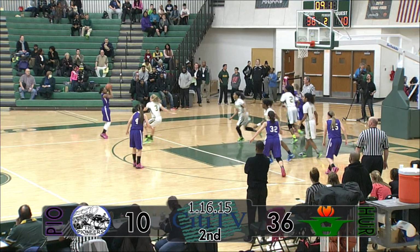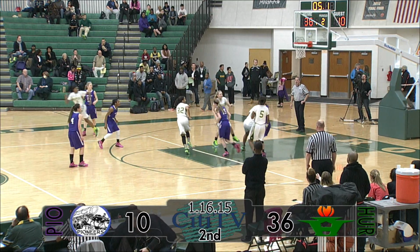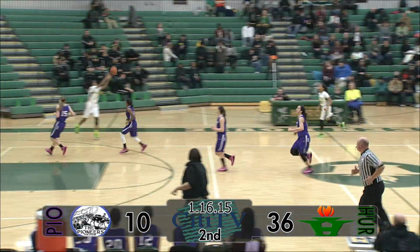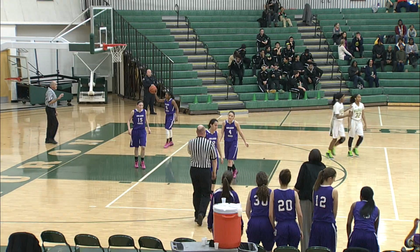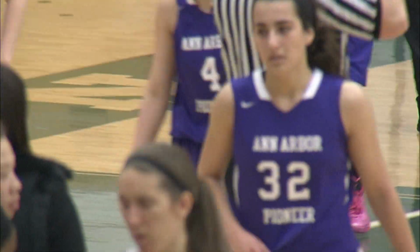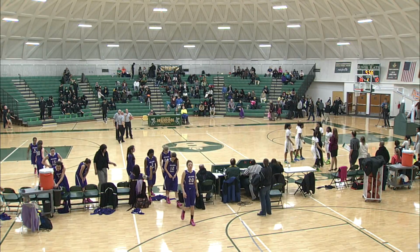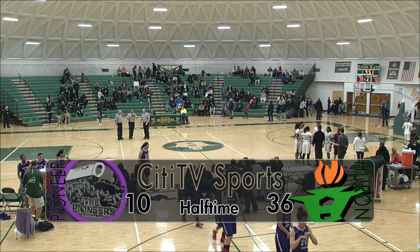And Stroud, now she'll dish it out top to Hampton for three. Off the rim, no good. Rebounded by Rael Whitsitt. Looks up. Quickly down the floor. Gets the shot away. Off the rim, no good. Oh, after half of play, Huron with the big lead, 36-10 over Pioneer. We're going to take a break and be back with second half action right here on City TV Sports.